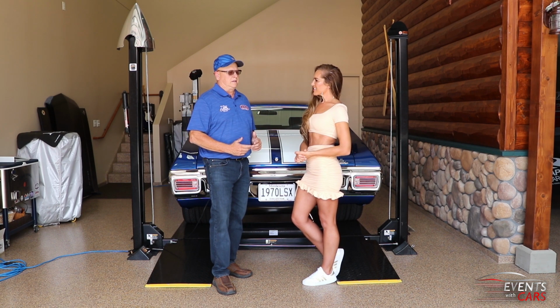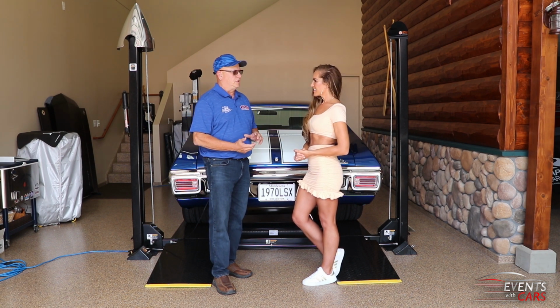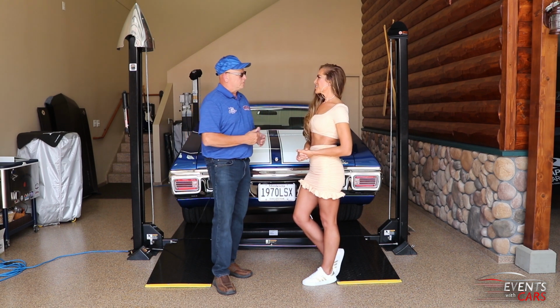We're kind of getting a little more into the Restomod type car, where your car looks old, but it has all the new features. The steering's nice, the brake's nice, and it starts all the time. So we do a little bit of everything.